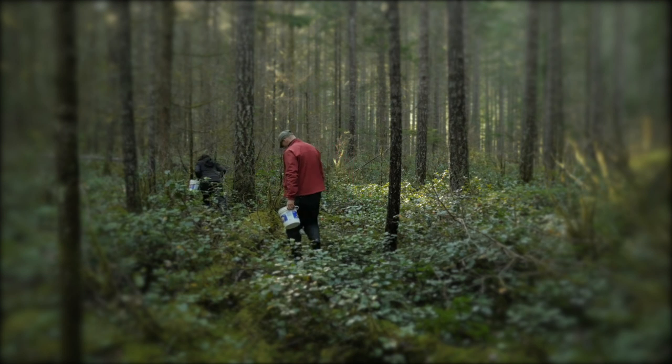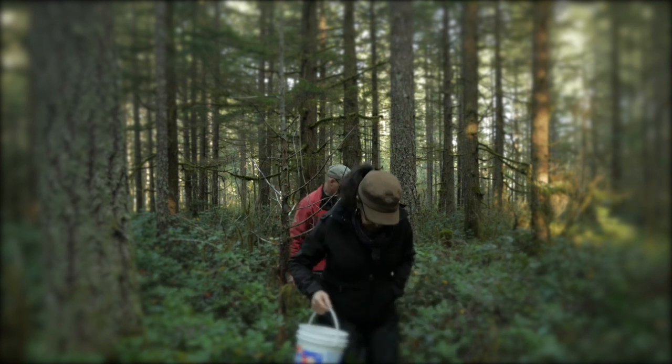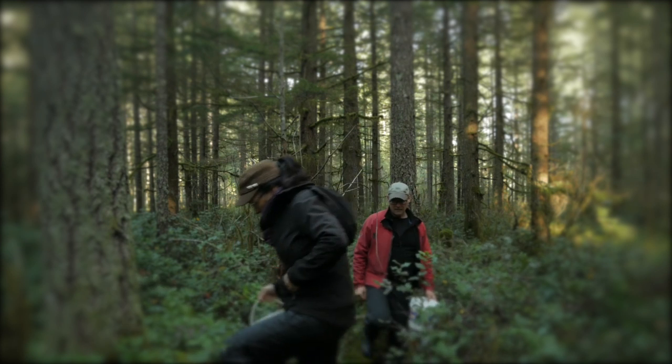We think foraging for wild food is part of becoming more resilient and self-sufficient. It's something we can do together, and we like to get out in the woods whenever we can.